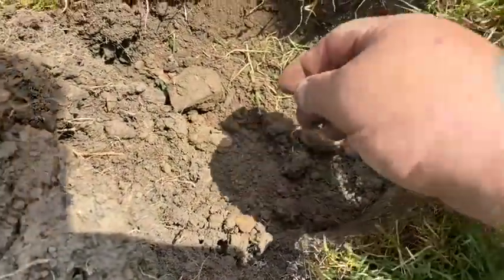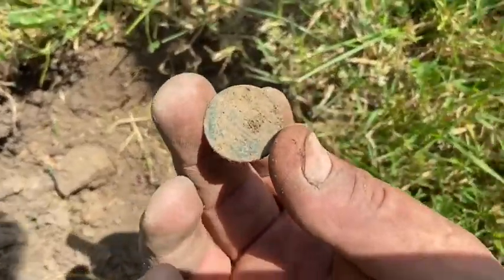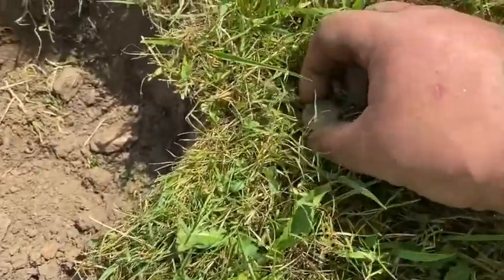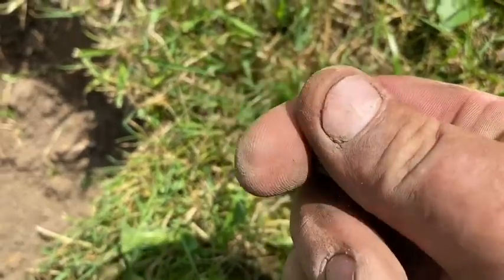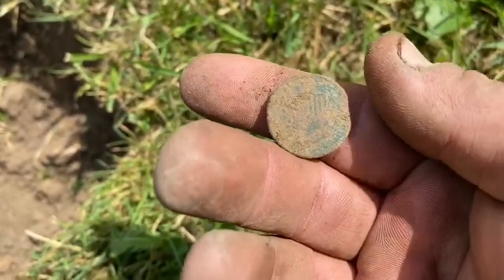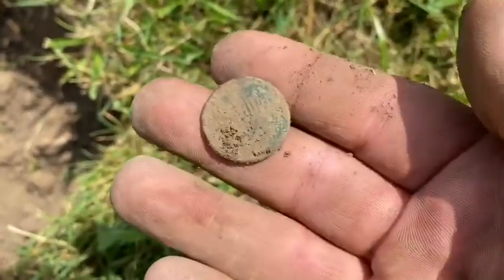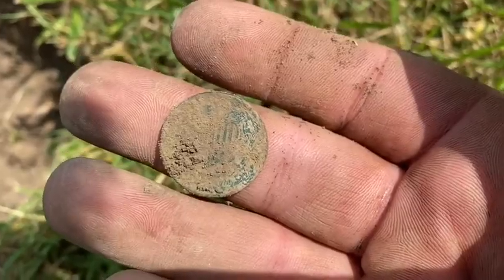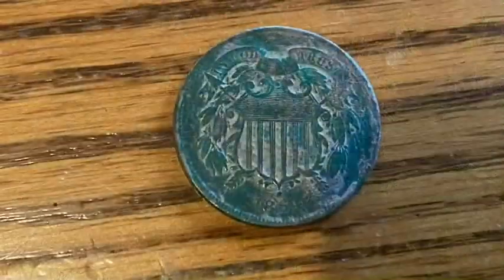All right, pop my first coin here. It's my two cent! Yes! Oh, sorry for yelling. Finally. Dude, bucket list number three. Holy, that's a beautiful one. Awesome. I ain't cleaning that up till I get home, boys. Sorry, you'll have to wait. Good find. Holy crap.